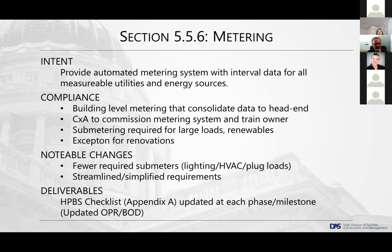Sub-metering now has been kind of reduced to covering large loads and renewables. Before there was the standard that said that on the power side we wanted to have lighting, HVAC loads, plug loads broken out, and that's no longer there. And we also have an exception built in for renovation work. And really it all comes down to, again, what the project team determines is most appropriate for the building and agency.